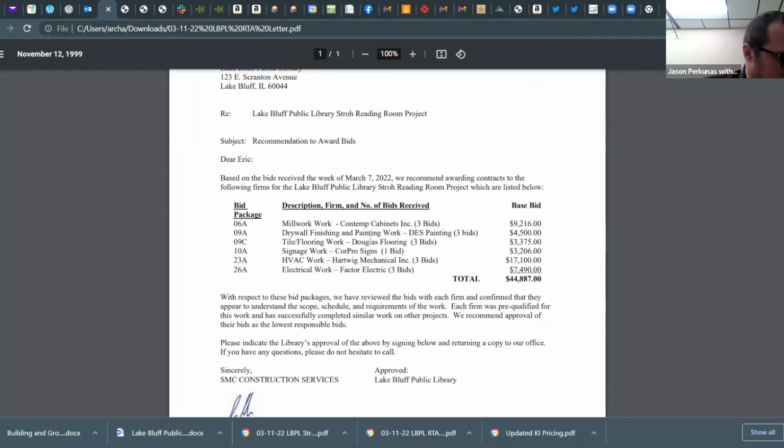So HVAC work, we got 3 prices, I believe. I know this one pretty well. The low bid is 17,100. The highest bid was north of 23,000, and we received another bid at $17,900. This is another contractor that we do a lot of work with. Very pleased to have them as well. I mean, all the contractors we invited were good contractors, but they've done this type of work and scale, they're very familiar with our processes and our expectations, which are high.